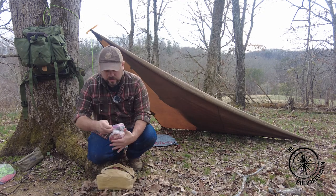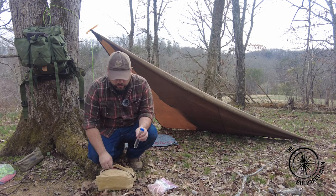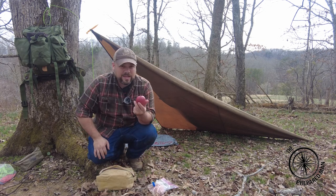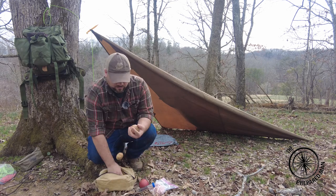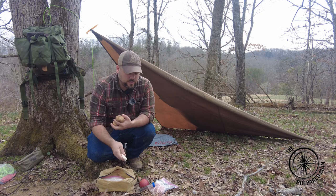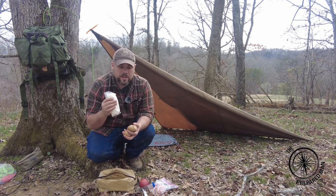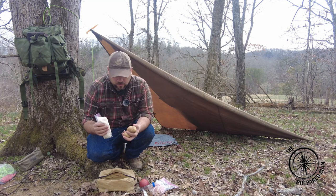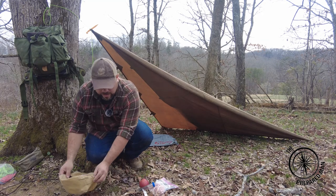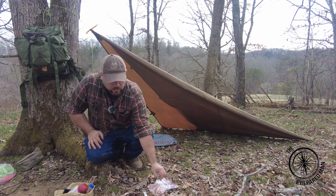And what we have is some cured pork tenderloin, oil as a lubricant, a nice apple, a few small potatoes, string cheese, and we actually brought some bread mix, some bannock mix that I want to talk about a little bit later. So that's kind of what we have today on the agenda. We're going to dig in our pack and find a couple other things.